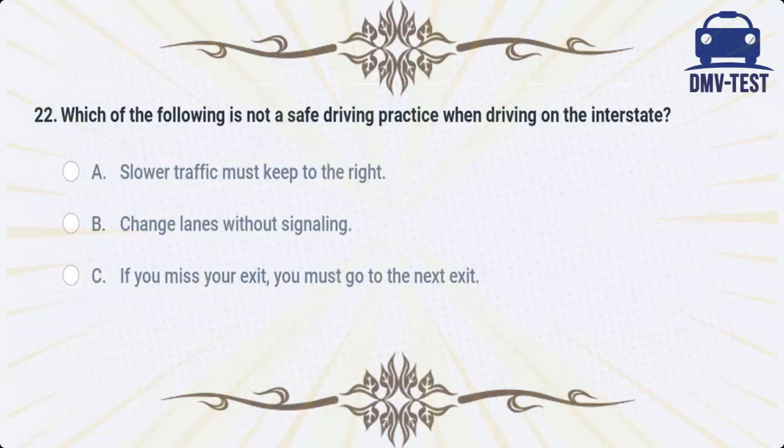Which of the following is not a safe driving practice when driving on the interstate? A. Slower traffic must keep to the right. B. Change lanes without signaling. C. If you miss your exit, you must go to the next exit. B. Change lanes without signaling. You should always signal when moving your vehicle to the right or left. On an interstate, you should stay in the right lane if you are moving more slowly than the surrounding traffic. It is illegal to back up or make a U-turn on interstate highways, so if you miss your exit, you should proceed to the next exit.